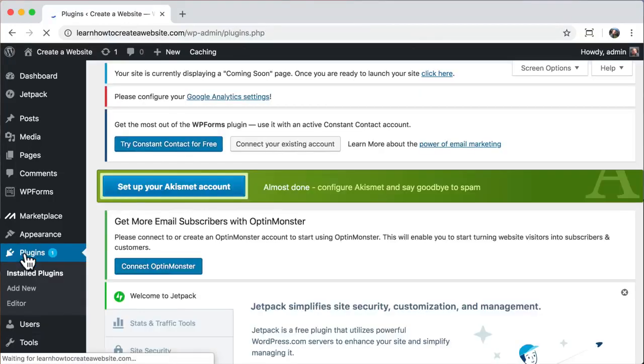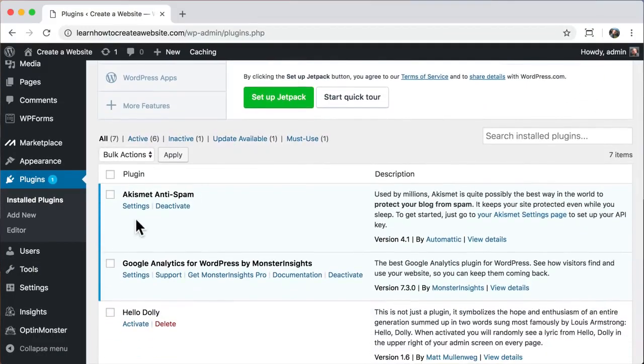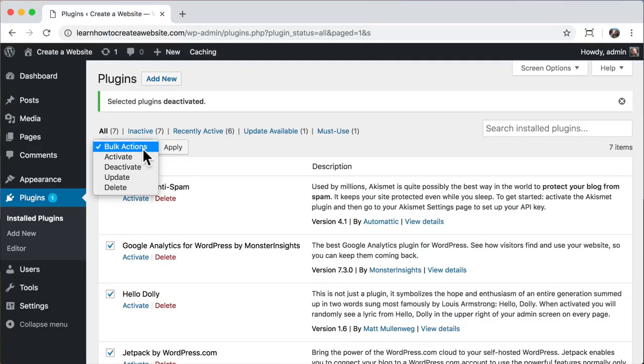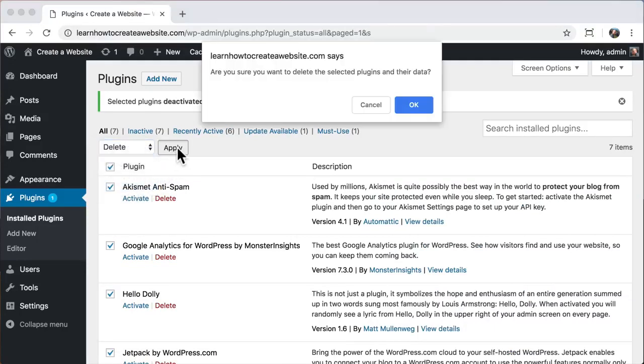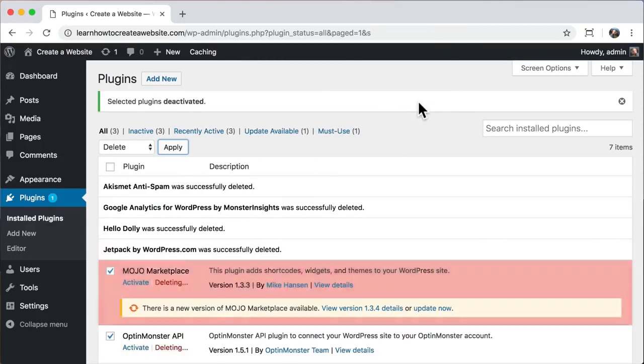To do that, click on plugins, and then you can scroll down and check off the plugin box. That will make all of the plugins selected. Then from the drop down, choose deactivate and apply. We're deactivating all of the plugins. And then check the plugin box again. That will select all of them. And go to the drop down box again and go to delete and apply. That will delete one by one all of your plugins. And now your website is clean and you don't have all of these plugins advertising things to you.